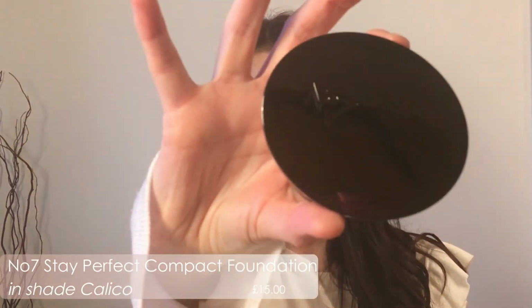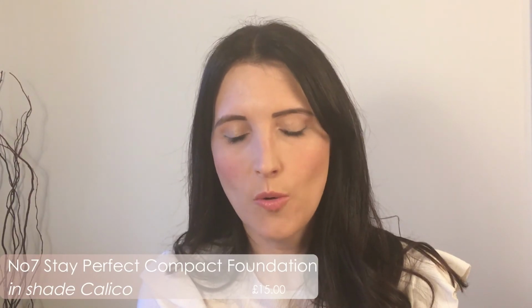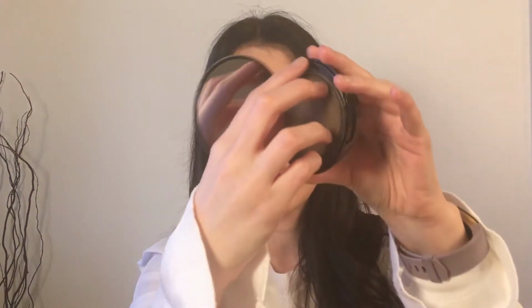I've got a few others as a shout out as well. So if you watched my first video, you will know that my favourite liquid foundation is the No. 7 Beautifully Matte. And No. 7 also do their version of a cream to powder foundation. It's not quite as travel friendly, I don't find, as the Avon one, because they cover the pan.